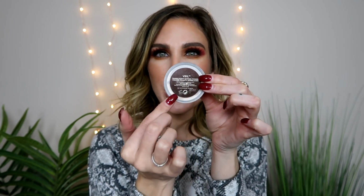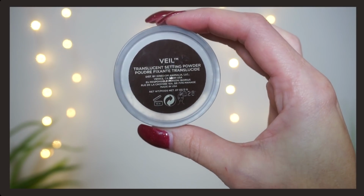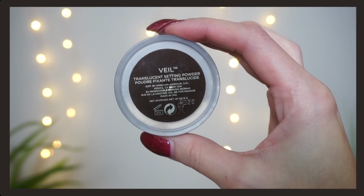All right, this is a product that I don't really know what's going on here. This is from Hourglass. I have a little mini of their Veil Translucent Setting Powder. Now, when I look at it from the back, I don't know if you could tell on camera, but it looks like there's a little bit more product, especially right here. There's not much, and I knew that I've been getting down there for quite some time.